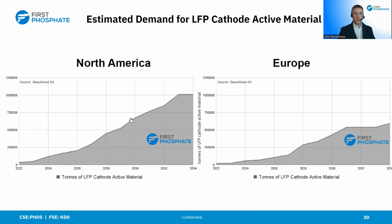So you can see by 2030, we're going to need 750,000 tons of LFP cathode active material. That is probably about 550,000 tons of PPA at 85%. It's just for small vehicles. That's in North America. Europe is a little bit less, but now Stellantis has started to move into LFP, so it can follow the same curve as North America. So we're going to be needing a lot of PPA is what I'm trying to get to.